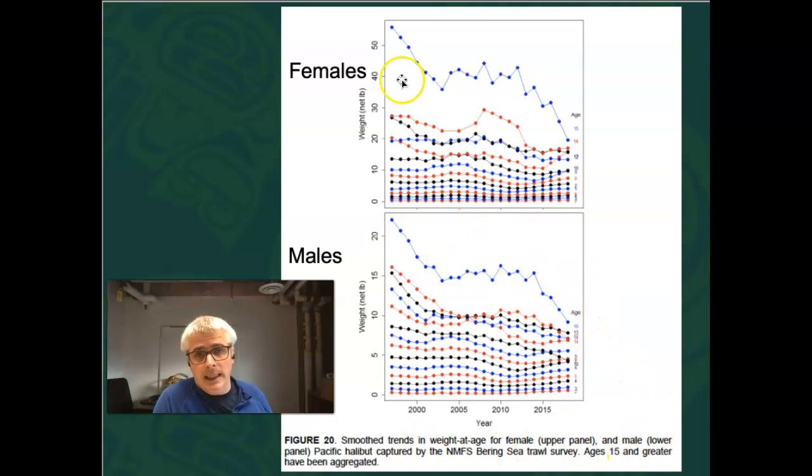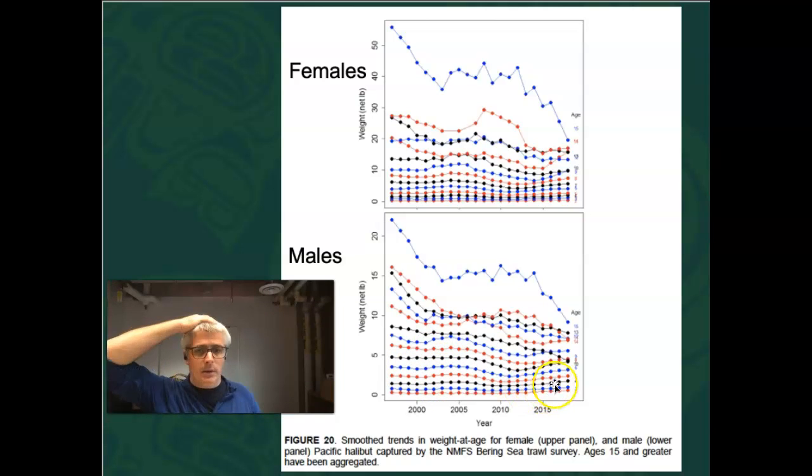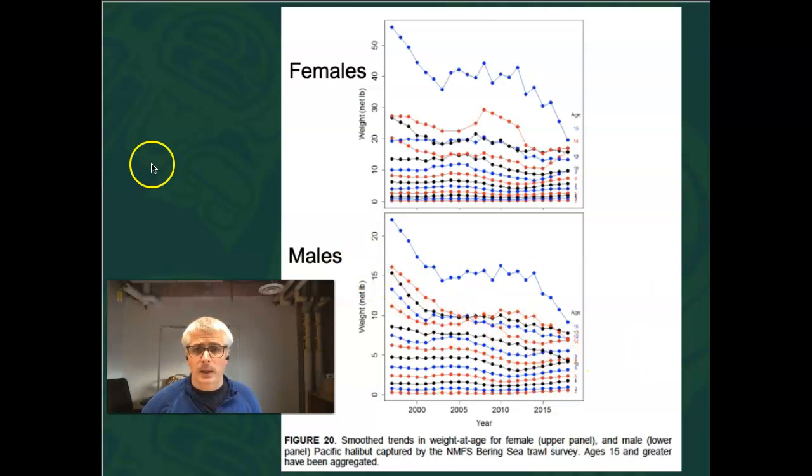These are similar data based on the Bering Sea trawl survey. Ages 15 and greater have been aggregated. So just another way of looking at these data. You can see a similar sort of trend here. This is age 15 and greater. In the mid 90s, they were large. In 2018, they're half, really, for the big ones. It's a depressed effect for the smaller ones, likely because there's less variation. Fast fish tend to grow faster, and then that starts to differentiate as you get older. So that's of concern.